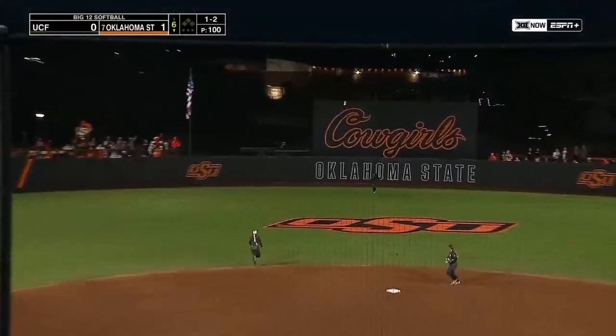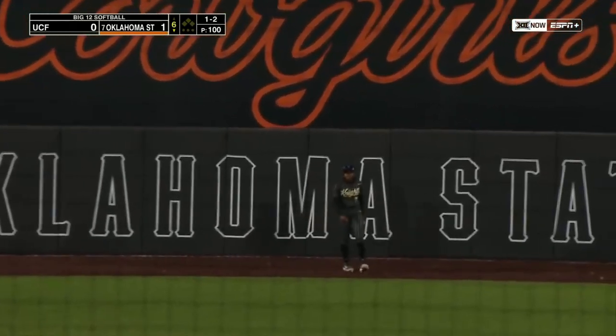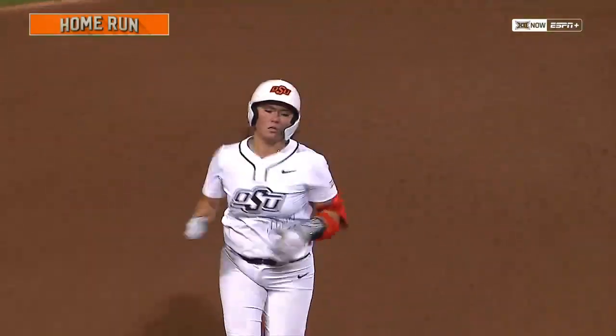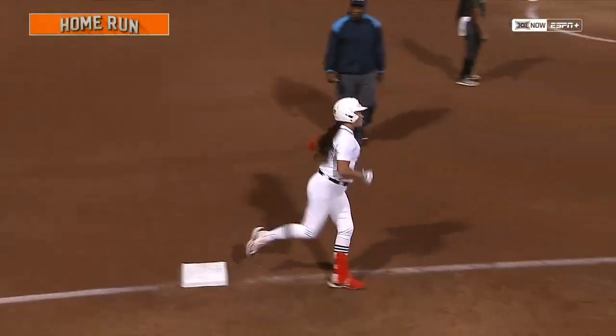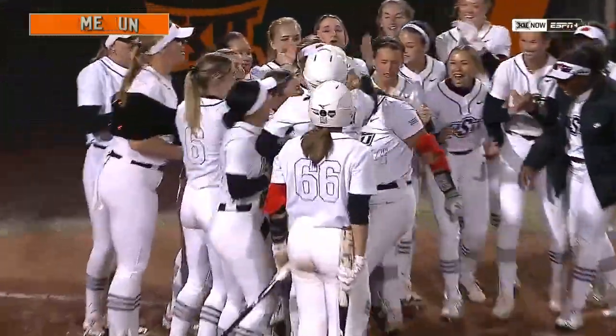That ball lined to center deep, looks up and goodbye. Godwin hits that ball out for the 2nd run of the day. It's a big home run for her. That's her 5th home run and 21st RBI of the season.